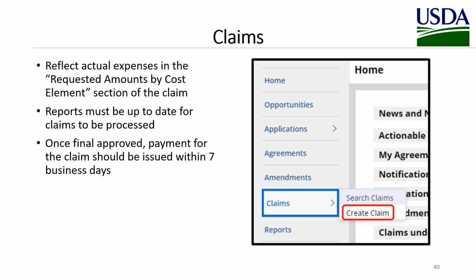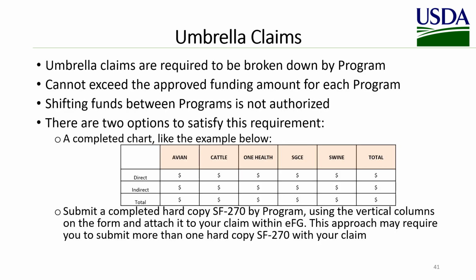Please keep in mind that both financial and performance reports must be current for the claim to be processed. Once the report is past due, the system will not allow us to process any pending claims. Once final approved, payment for the claim should be issued within 7 business days. For the umbrella agreements, each claim submitted is required to be broken down by program and cannot exceed the approved funding amount for each program. Shifting funds between programs is not authorized.